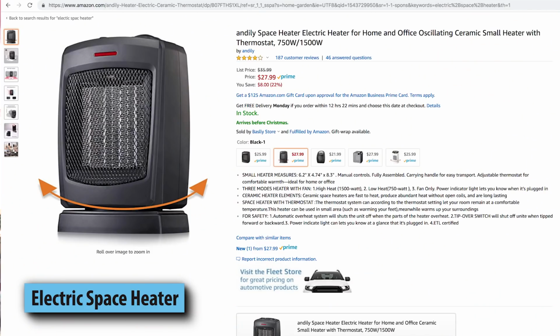Last up for household items are electric space heaters. If you're boondocking, not such a great gift. But if your RVer likes to go to RV parks where they're going to have power, electric space heaters are key because you won't be wasting your propane keeping your trailer nice and toasty. And you can have your dehumidifier going at the same time.